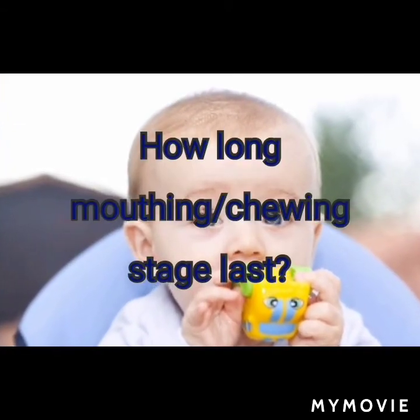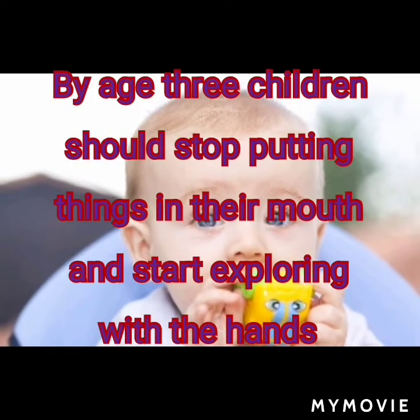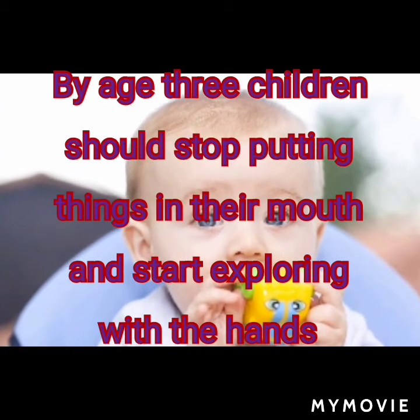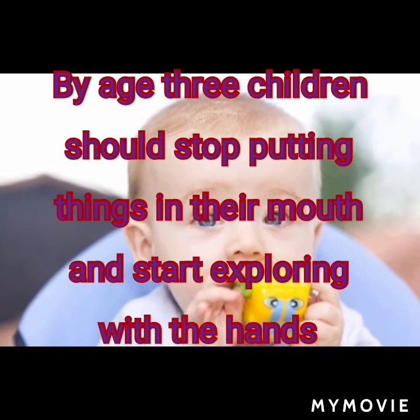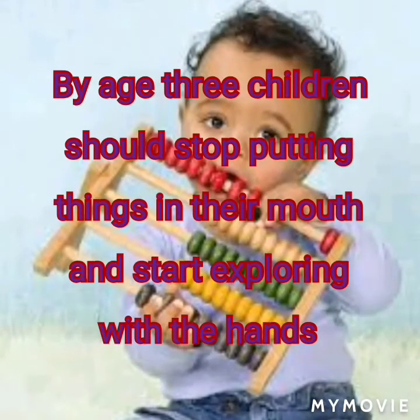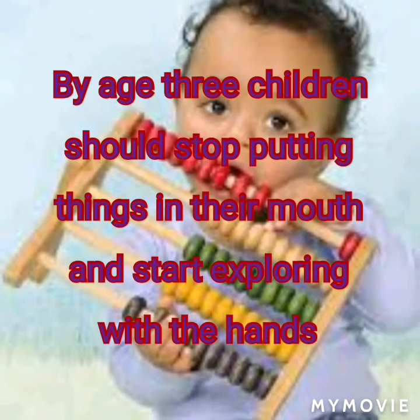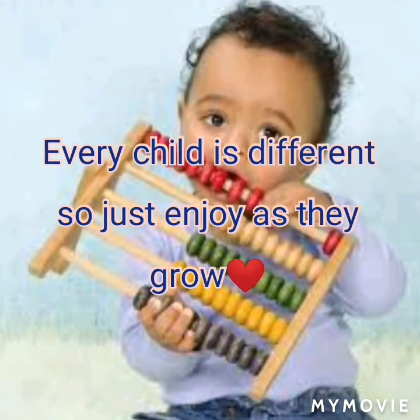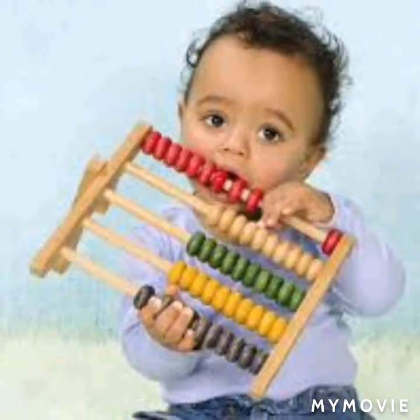Kings and queens, the baby is likely to go on putting things in his or her mouth well into the second year. However, by 9 months to 10 months, he or she will start to use the hands more. By 12 months, he or she will become increasingly interested in what his or her toys can do. By the time the baby is 2 years old, he or she will use his or her fingers to explore most of the time. And by the age of 3, most children have stopped putting objects in their mouths.